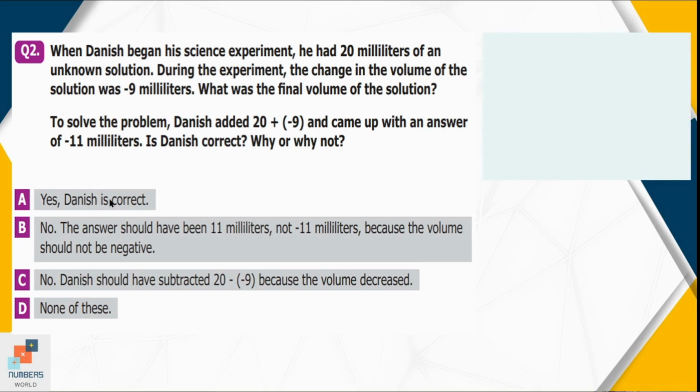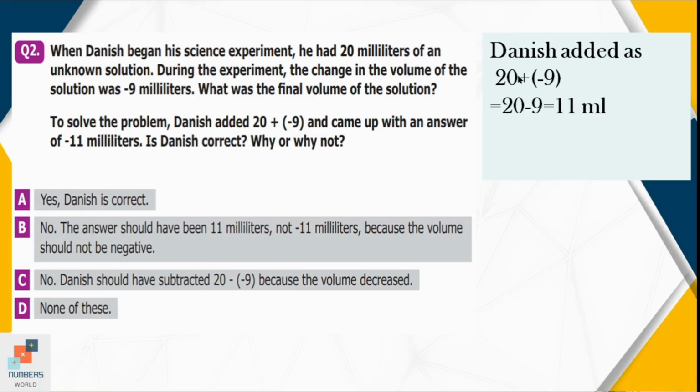Option A is yes, Danish is correct, which is not correct. Option B is no, the answer should have been 11 milliliters, not minus 11 milliliters, because the volume should not be negative. So here he added minus 9 into 20. So plus minus minus, it means we are going to subtract 9 out of 20, and sign of the bigger number will come, that is plus here. So the answer will be 11 milliliters, not minus 11 milliliters. So option B is the correct option here.